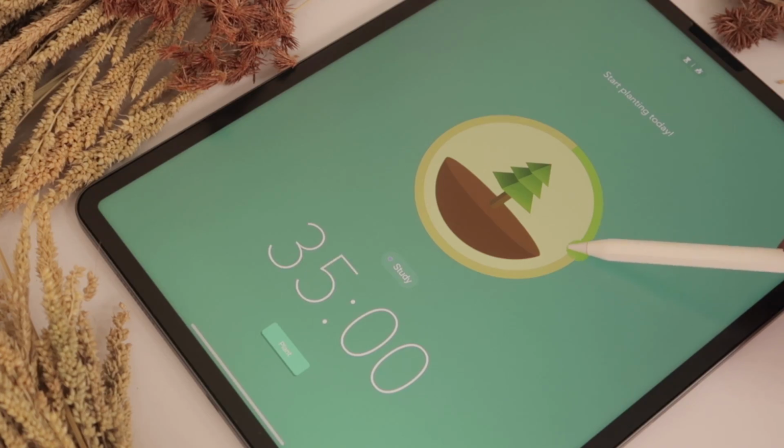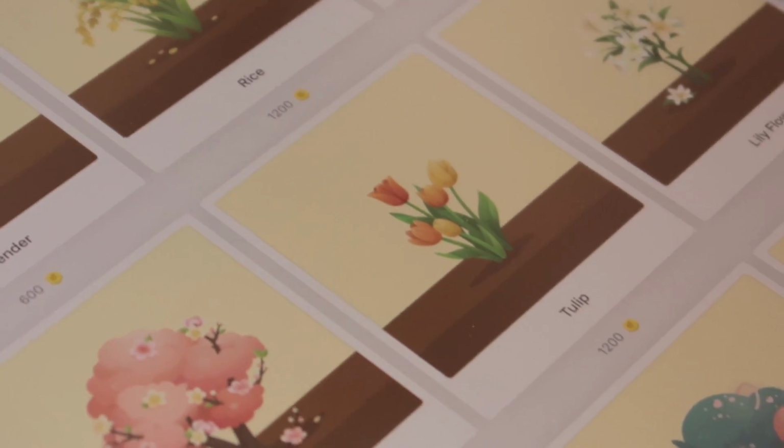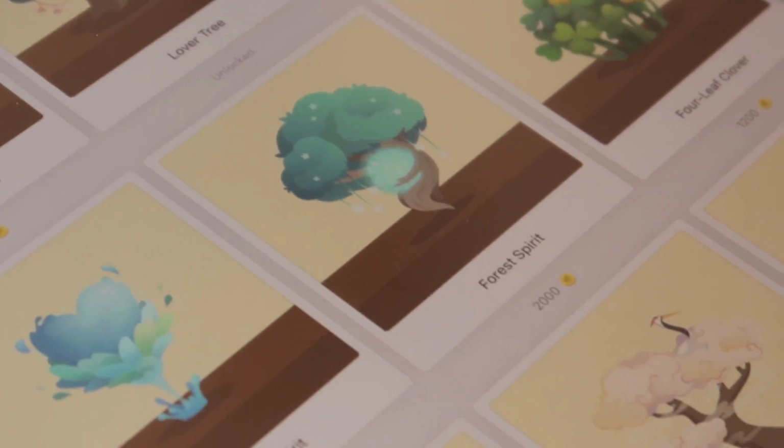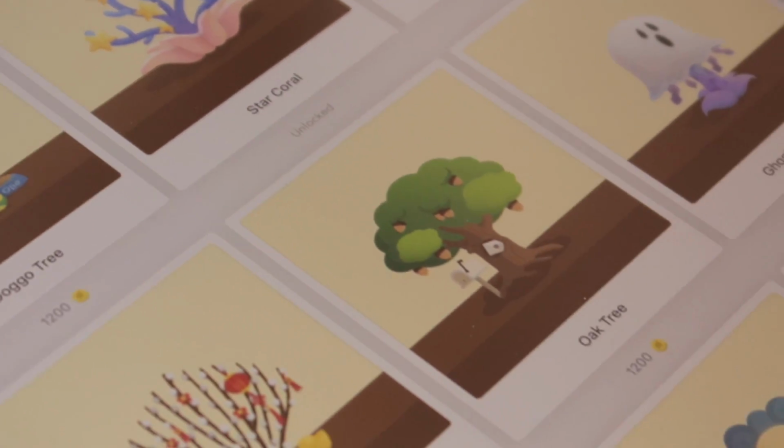Next, I have the Forest application, which I use for Pomodoro sessions and in general for my study sessions. I have tried other productivity applications for keeping track of my study sessions, but I found that the Forest application best fits my learning system.